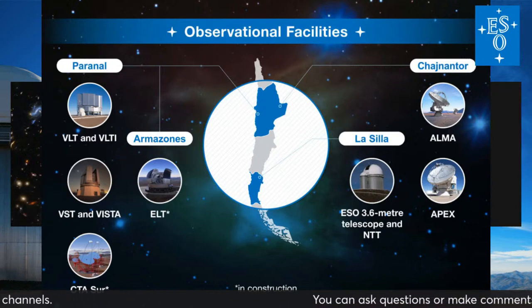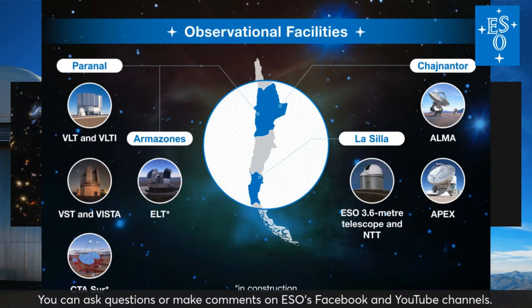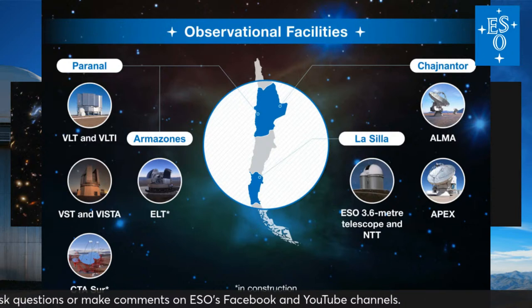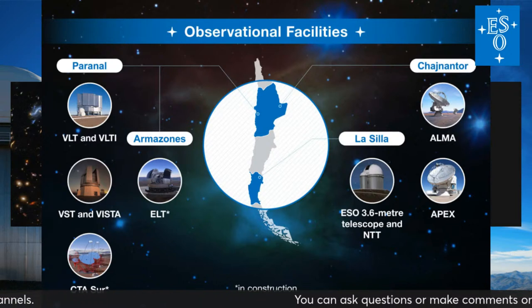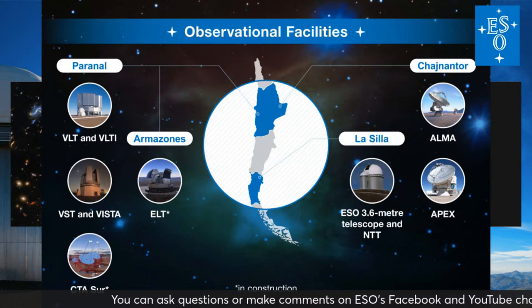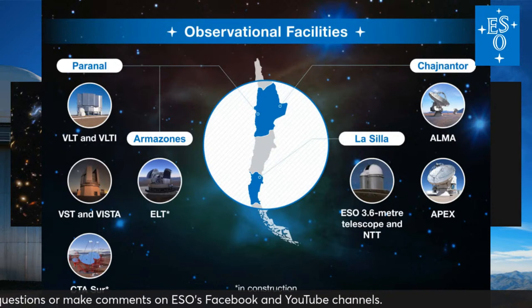Then we have La Silla Observatory. That is the place that we are visiting today, and it's the first ESO observatory in Chile. And I always forget to mention this one: we will also have the CTA South, or CTA Sur, near Paranal. This will be like ALMA, let's say, an array of Cherenkov telescopes. Cherenkov Telescope Array, that's the name.